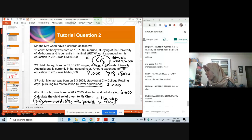So kalau tengah belajar ni, you want to get married, then you have to think twice lah, especially those yang parents masih lagi support but you want to get married, so the parents cannot claim the child relief. Ada lagi, yes. Conclusionnya married no relief. Less than 18 years old 2,000. Itu basic condition unless the child is disabled.